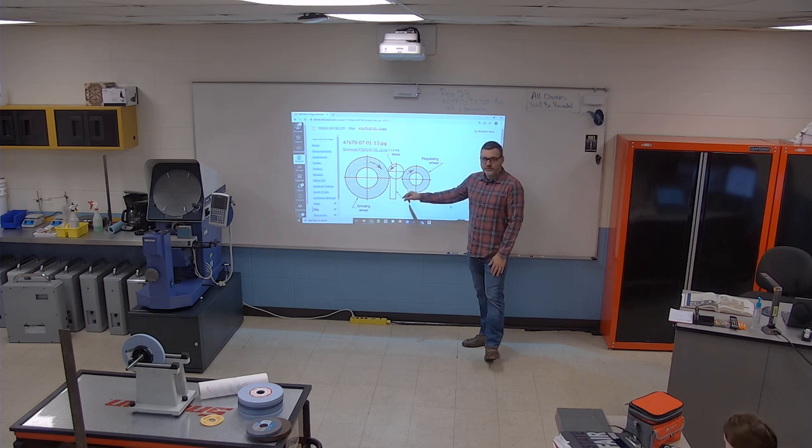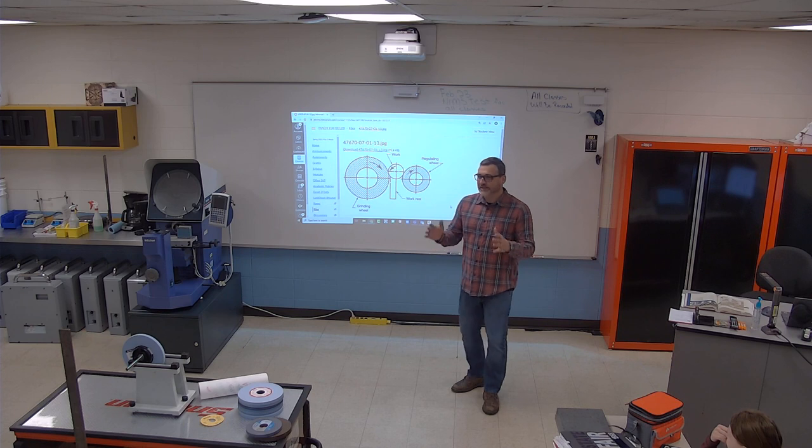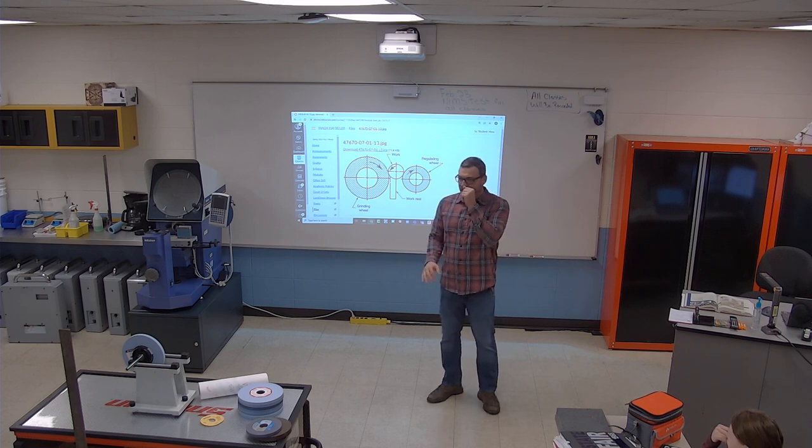200 real bonus points if you know what this is called. Without looking, centerless grinding. Here's what's so cool about this. In my mind, this doesn't even seem like it works.